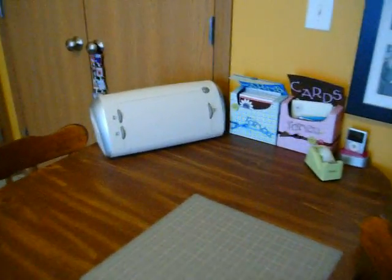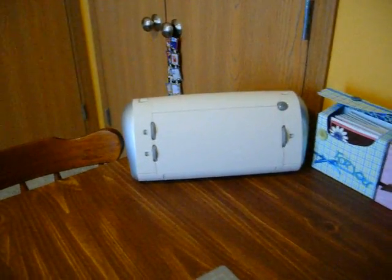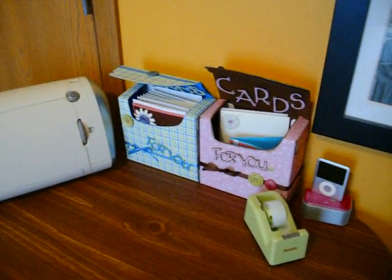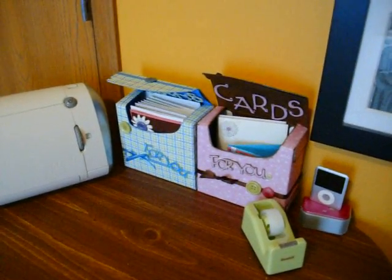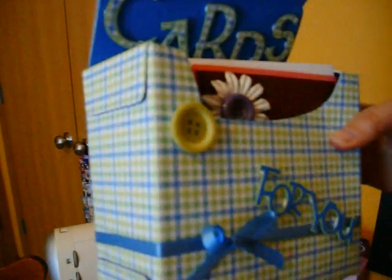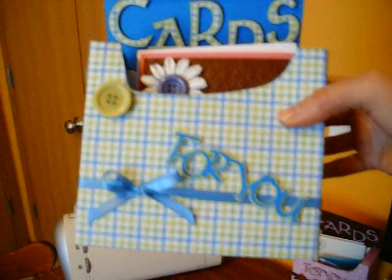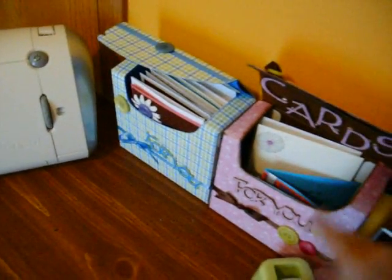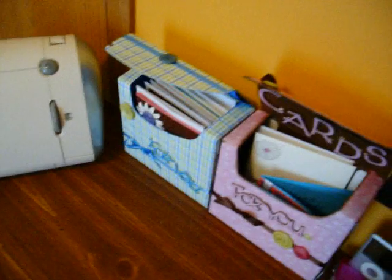I have my Cricut on my table because I use it so much, and next to my Cricut are my card boxes. After I make cards, I stick them in those boxes that I actually made, yes, out of tampon boxes. I couldn't throw my tampon box away one day. I know that sounds weird, but I thought I could make something out of it, so I covered it with paper and put some embellishments on it, and now I use them for card boxes. This one was my first one that I made, and the pink one I made later.